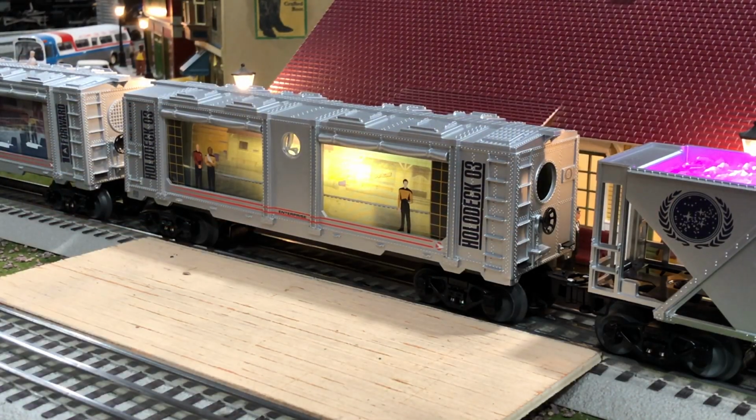I really got to give Lionel engineers credit on this. I really like the way this car turned out. It's a little noisy, so usually when I'm running the train set, I leave it off. But really, really cool. So let's move up to the next set of cars.